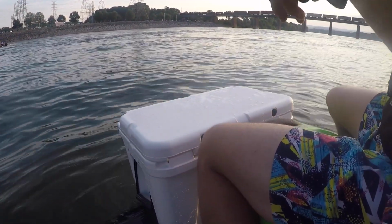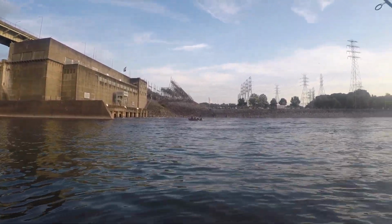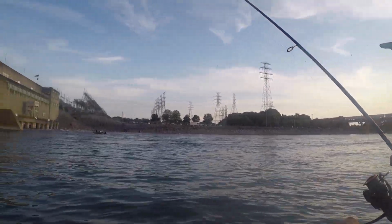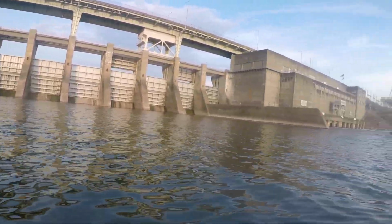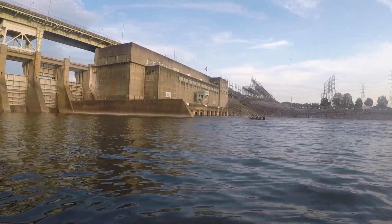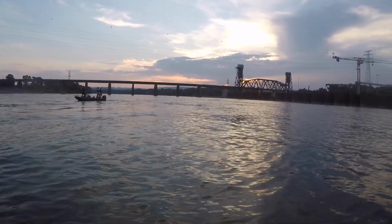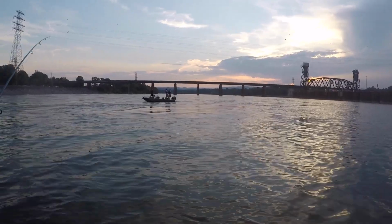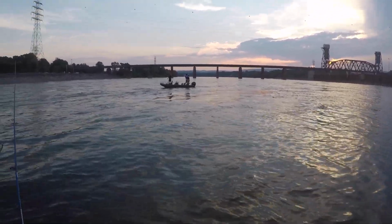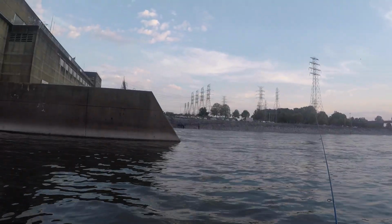Got the cooler mounted. Heck yeah. Any bites? Not yet. I think he might have one. Oh yeah. Water is nice and right there. Ooh. I wonder if the GoPro will pick that up. Water is nice and calm.